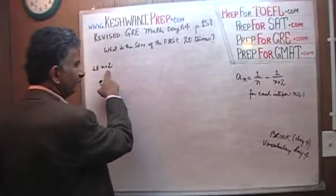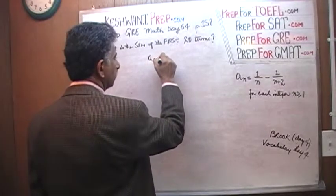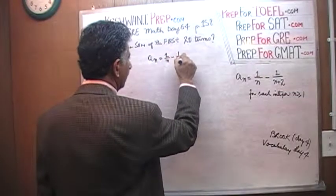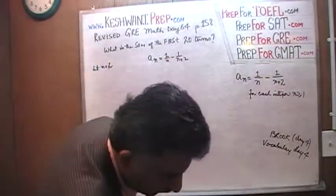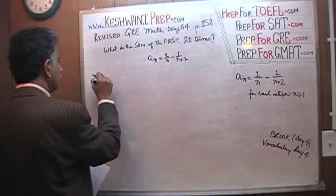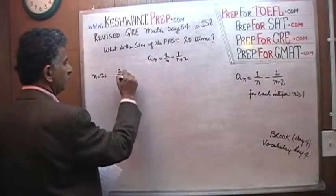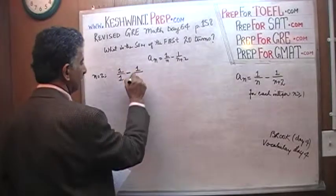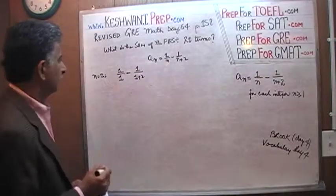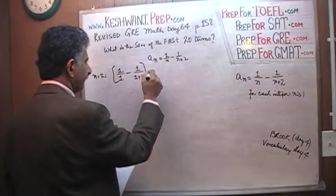So perhaps we should put the formula right here. 1 over n minus 1 over n plus 2. So when n is 1, the first term is going to be 1 over 1, because n is 1, minus 1 over 1 plus 2. 1 plus 2 is 3. That's our first term. The second term, we have to find the sum.